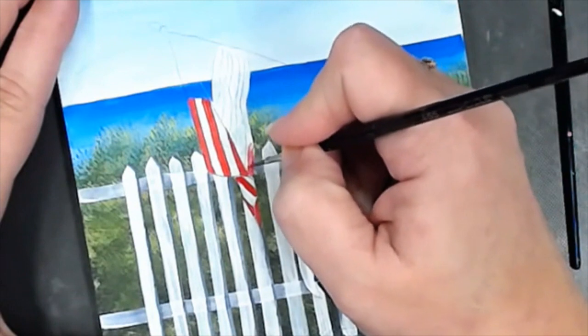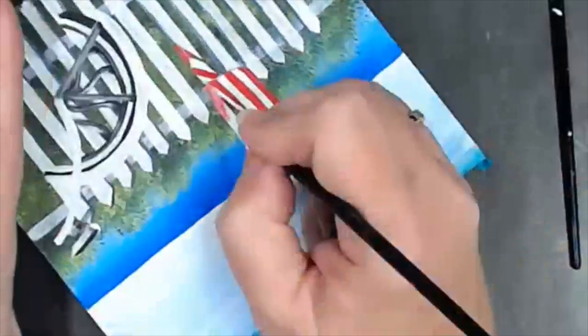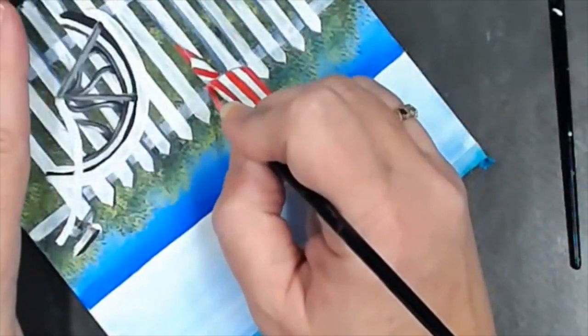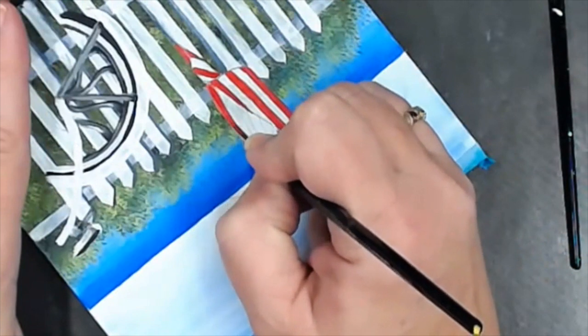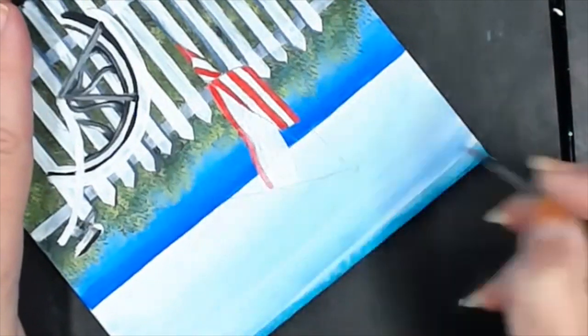The bottom stripe here is going to be red. And it's wavy. Watch.